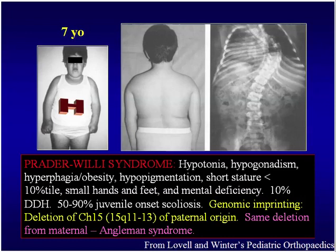On this, Prader-Willi syndrome, this patient has hypotonia, hypogonadism, obesity, which is hyperphagia, hypopigmentation, short stature, juvenile onset scoliosis, high percent. Genomic imprinting, it's a deletion of a chromosome 15 segment of paternal origin. You delete the same segment of DNA now from maternal origin, you have Angelman syndrome. That's why it's a key testable item. It's called genomic imprinting.